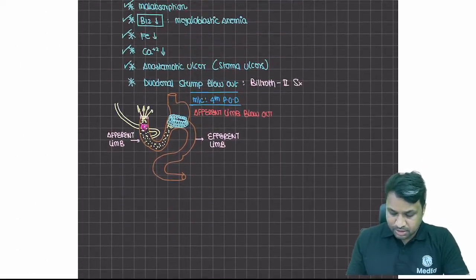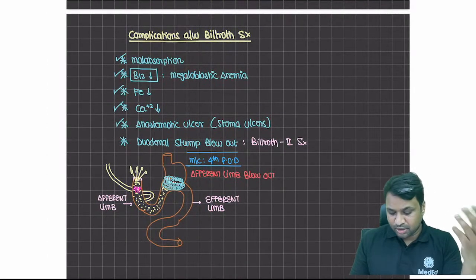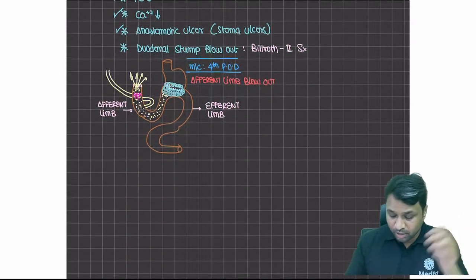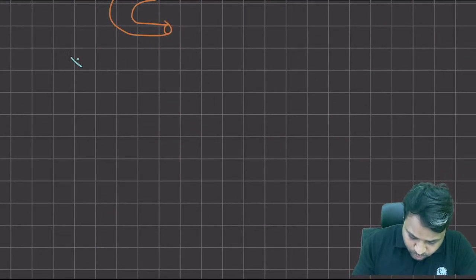Apart from this, when you have malabsorptions, you have megaloblastic anemias, iron deficiency anemia, calcium deficiencies, anastomotic ulcer, duodenal stump blowout. But beyond these, there is one more very, very important complication, which is called dumping syndrome.